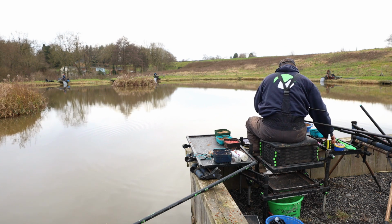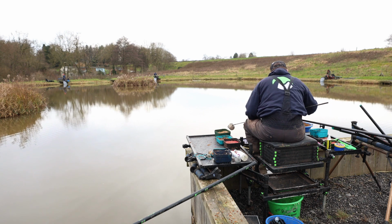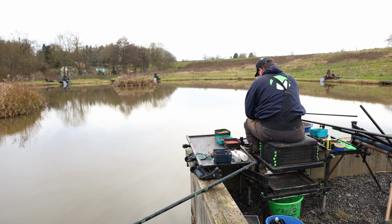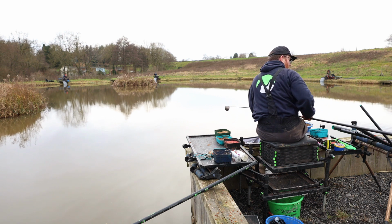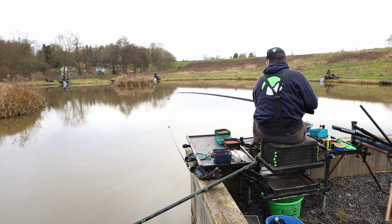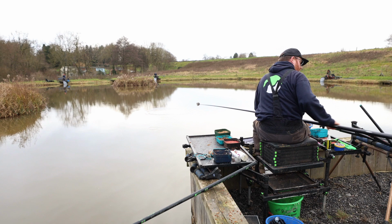Killed out quite a few rigs. It's not quite as deep as I thought it was going to be. I'm fishing about 13 meters, and it's roughly about 8 foot. Now it does shelve off at about 10ish meters, and it's just a gradual slope. I've been told it's like 12 foot, so I'm guessing if I'd gone 18 meters, then it's probably going to be about 12 foot. So I didn't feel it necessary to do that.